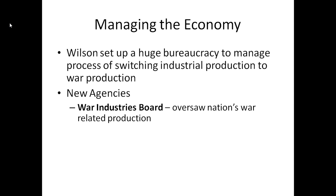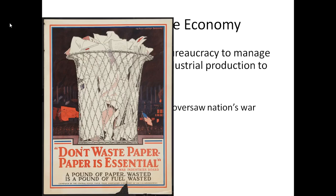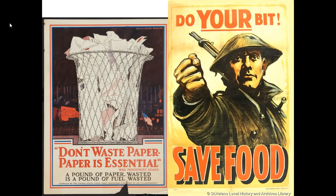Within this bureaucracy, he created the War Industries Board, whose job was to oversee the nation's war-related production. You can see the War Industries Board trying to tell you not to waste because we need stuff that we generally use and just throw away as Americans. That stuff could better be served right now, making things for our soldiers. They were telling you to be careful what you eat, how much you eat. Certain foods were not available because we needed to make sure the soldiers got these things.